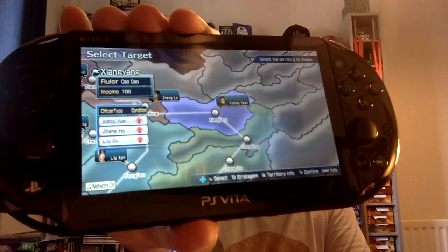Gundam Vita, fucking play it. And then the last one, this is the one that I'm currently playing, and I'm playing it a lot. It's literally in the Vita right now. Okay, start it up. There you go. I'm playing it right now.